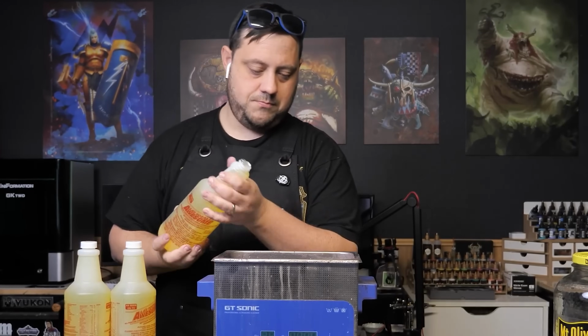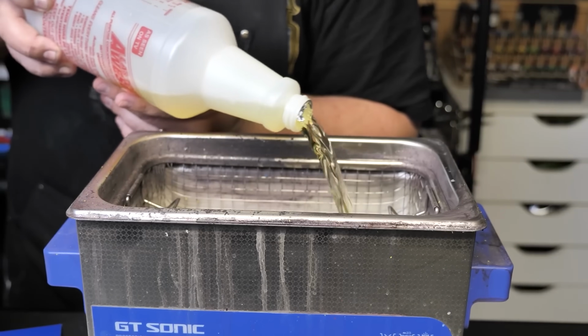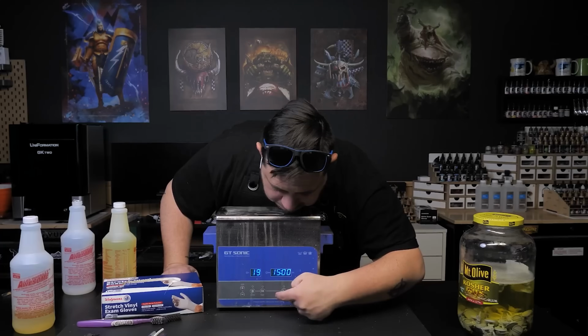Whenever you get a model that needs to be stripped, if you don't have a sonic cleaner or any other quick way of removing paint, it's easy enough to just open the jar and throw your models in for a couple of days to get that paint off. It's probably the cheapest option too. Now that I have them though, the time feels right to get them out.